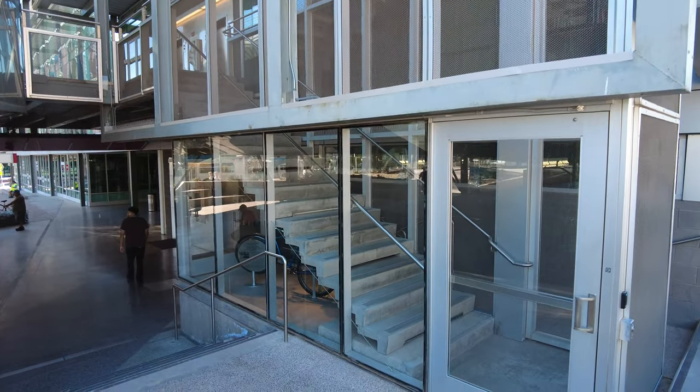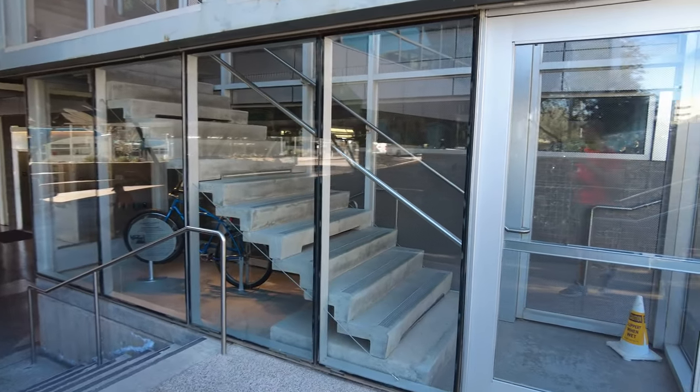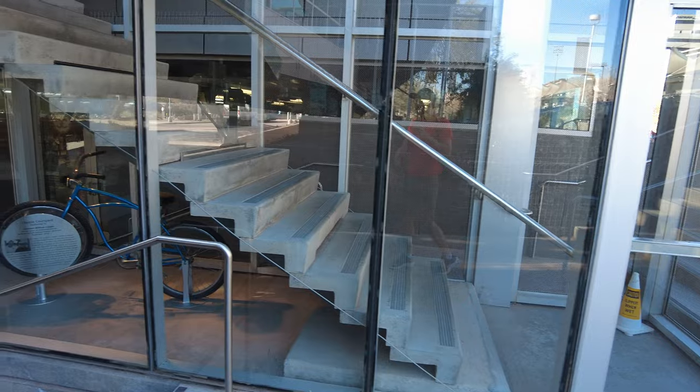I think they go in, is it here? Maybe it's on the second level. Oh no, it's down here in the lower level.